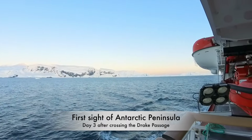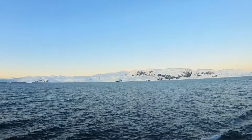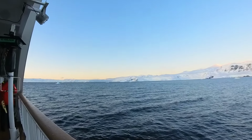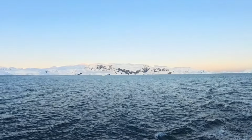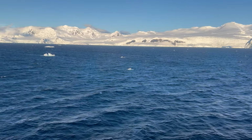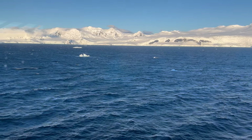Well, good morning from Antarctica. Oh my god. It's rather chilly, but my goodness, it is absolutely stunning. Today, this is what you want to wake up to, right? Seriously.